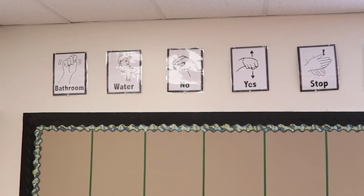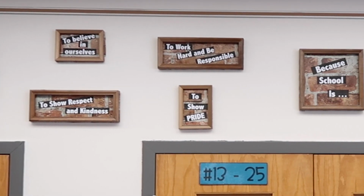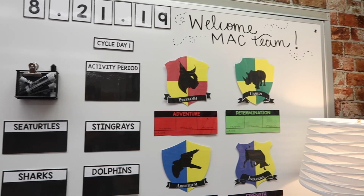Like my hand motions, these are motions that my students will use on a day-to-day basis because I tell them to use them on a day-to-day basis. My rules are up, and those were established by our first year of students in our MAC team, and we've carried them through. Those are used on an every single day basis. So when I'm noticing certain behaviors, I ask them, are you helping to keep us safe? Are you making sure that you're showing respect? So I reference those rules constantly.